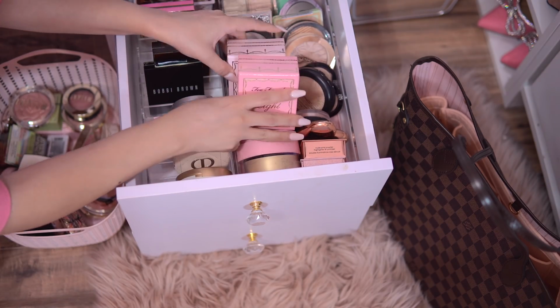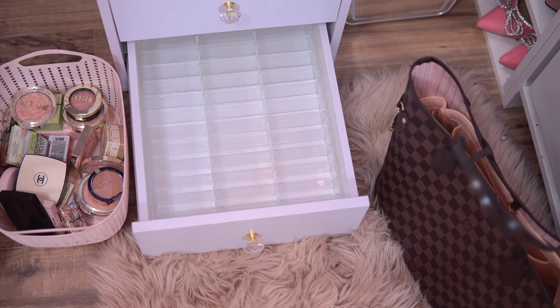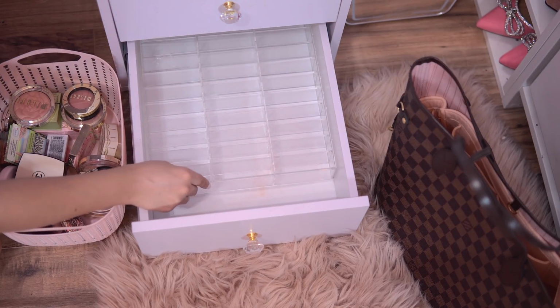Just like scoop these back. There we go. And now we're gonna get to these blushes. I am gonna scoot this all the way back.